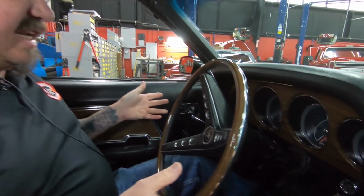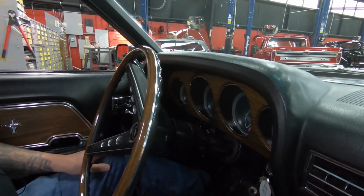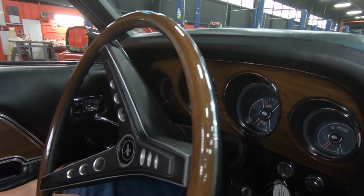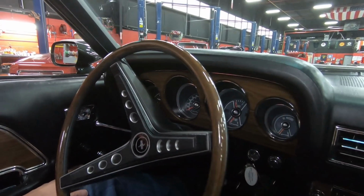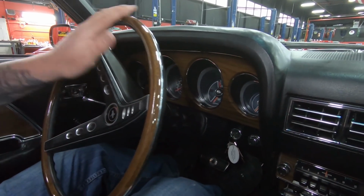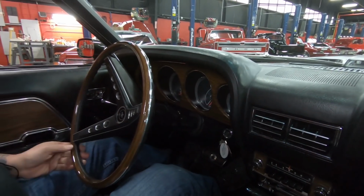As you can see here on the dash, everything looks sweet. It looks just like it did back in 1969. It's a beautiful dash. The gauge faces all look good. The lenses look good. You can see the finish on the steering wheel looks good.